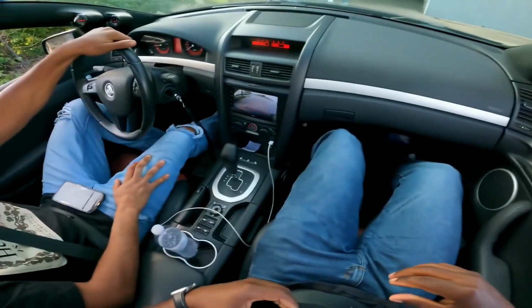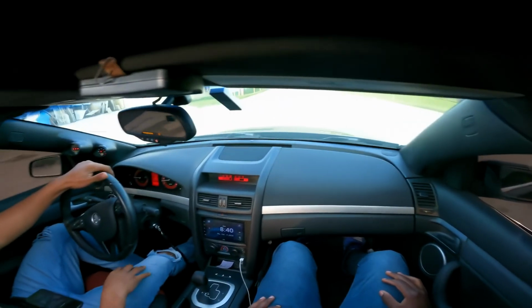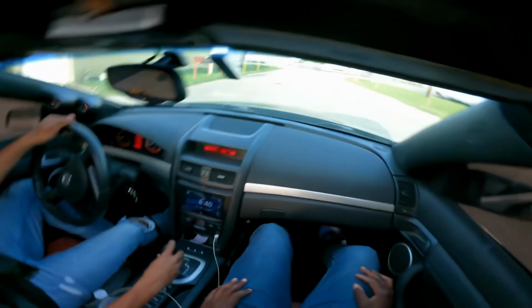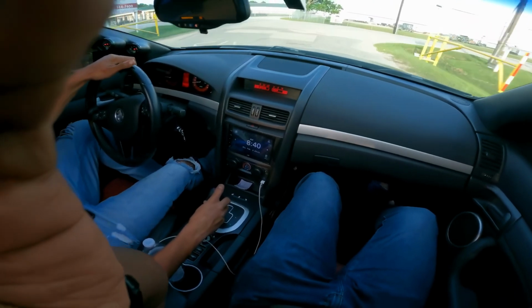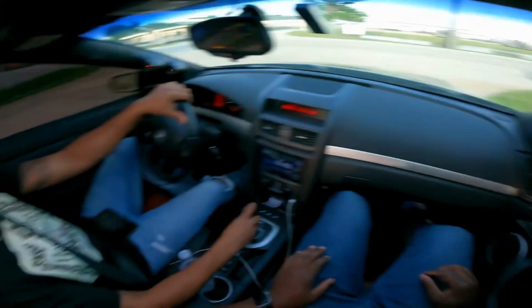Let's put the windows up just for the video's sake. You ever been in a G8? Not at all. I don't even remember ever being in a Pontiac. Hey, these things right here, boy, they something else. They something real special. Oh, man, gotta dodge a few potholes real quick.